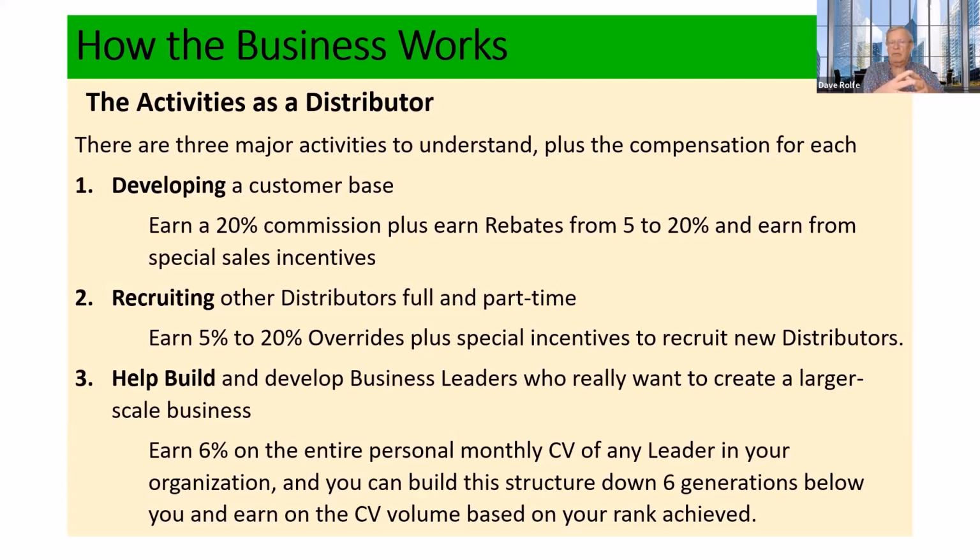The second area as a distributor is recruiting other distributors, either full or part-time. Now, what I've experienced in my career is some do this full-time, some do it part-time. So it's a combination. But in that particular process, you can earn anywhere from a 5 to a 20% override on their commissionable volume plus special incentives to recruit new distributors.